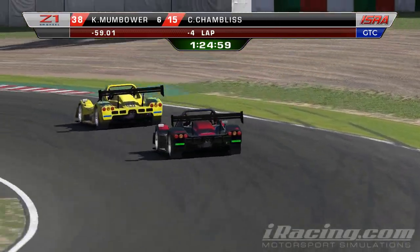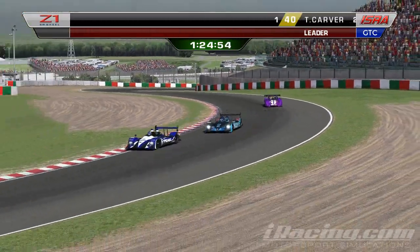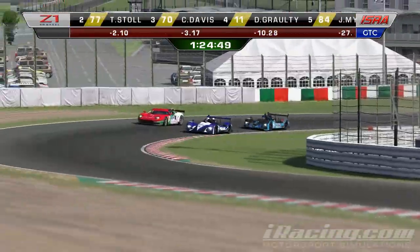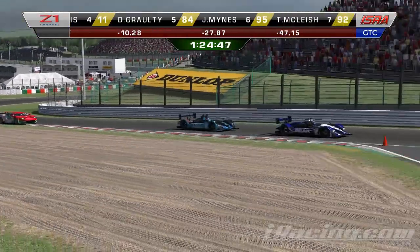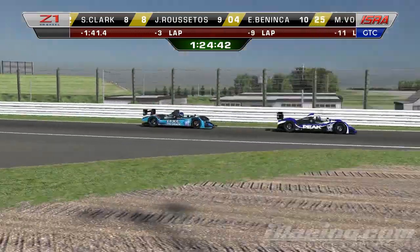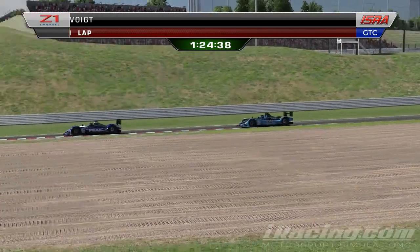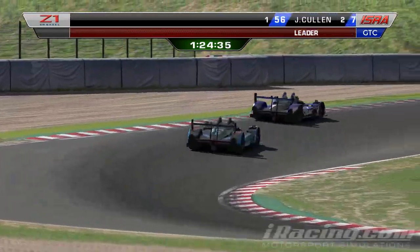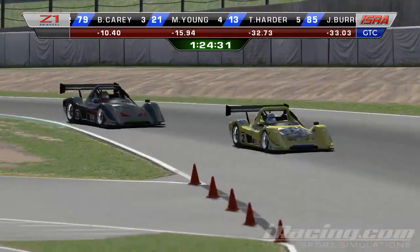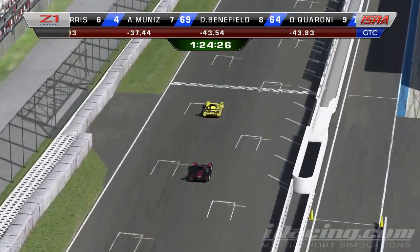And now we've got a reverse battle here with Russell Cow chasing down Mike Kelly. And now we'll take a look at the battle for 4th place in the HPD with Troy Harder and Jeremy Burris. Burris still trying to find a way through. Harder doing a nice job of holding him off so far, and he's been holding him off now for a good 10 minutes or so. Troy Harder not giving in to the pressure that Jeremy Burris is definitely applying. You can see he's been pretty much under that rear wing of Harder for the last 5 laps or so. So Harder doing a good job to hold on to that 4th position.